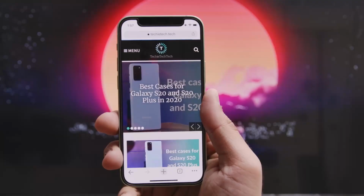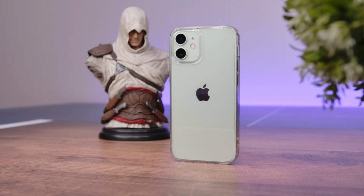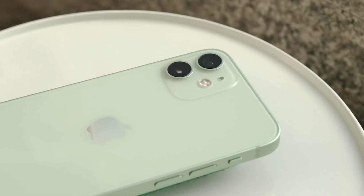I'm Rohan from TechieTechTech and I've been using the iPhone 12 mini as my daily driver for around a couple of weeks now. Spoiler alert, I really love this phone.